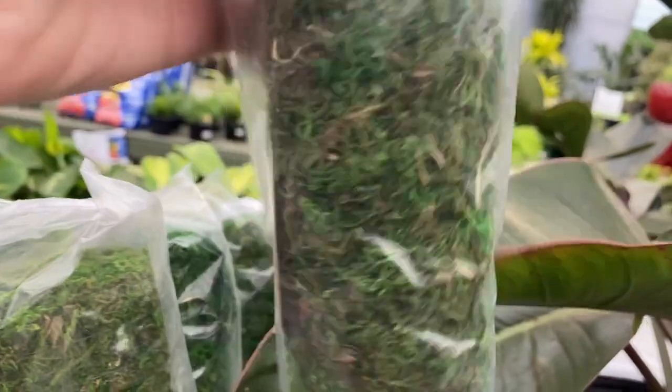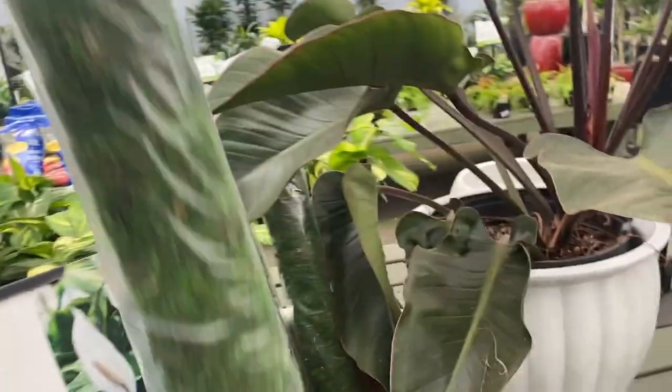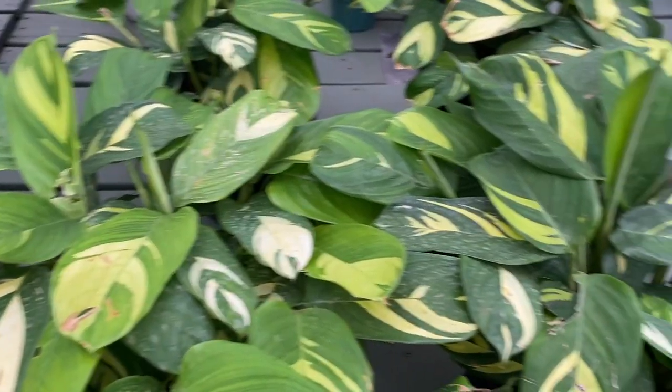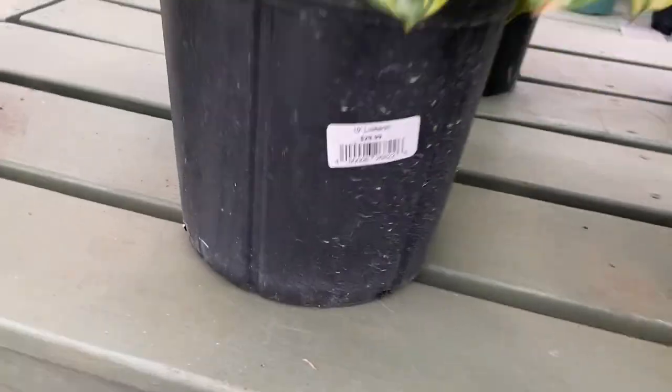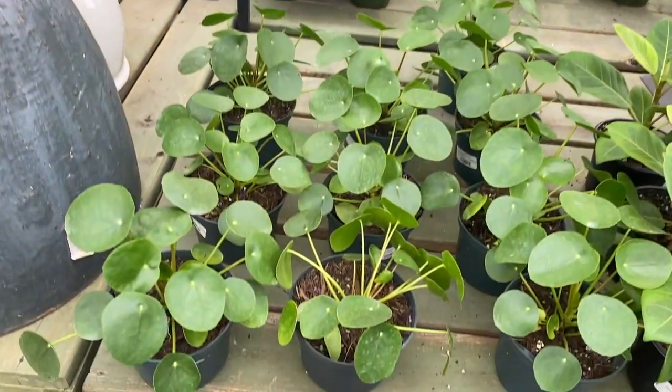This big one is $9.99, but it's too big. I definitely need one that's smaller. Okay, we get one half the size. More pothos. I love the variegation on these leaves. And those are $29.99. I've been wanting to get a pleat for so long.